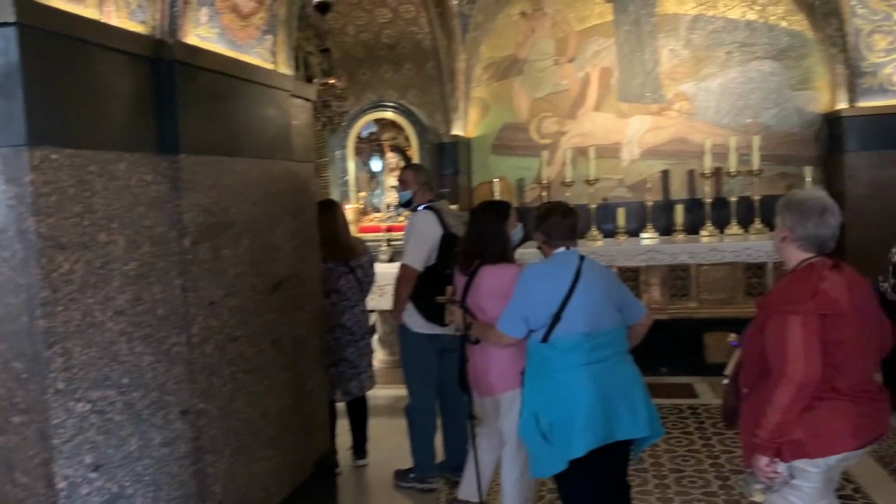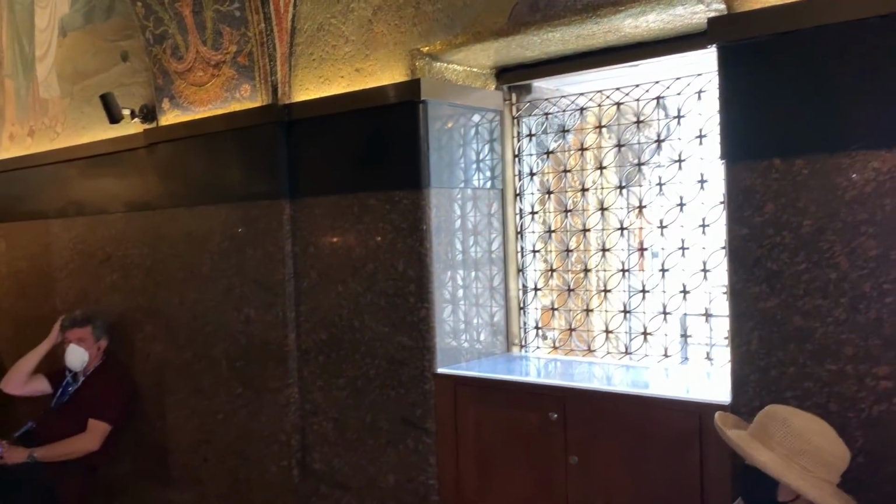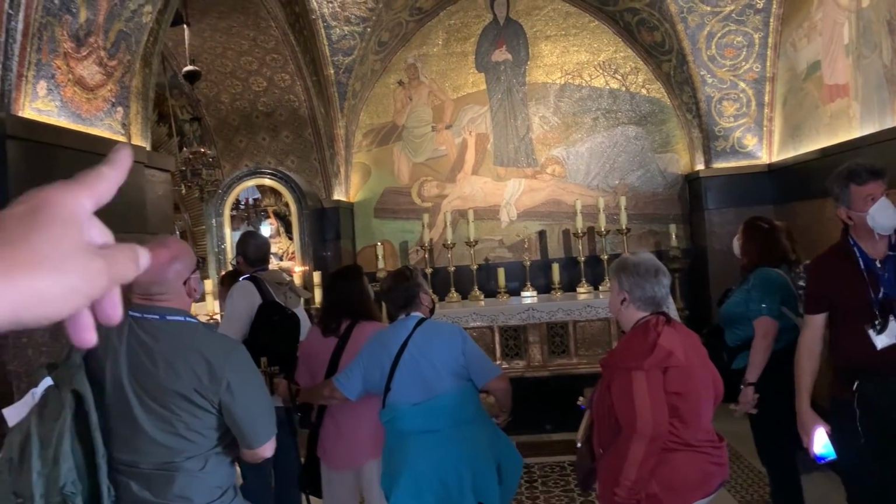Now here we are actually on the top of the rock, the Golgotha. So this window, which used to be earlier as a doorway, now is closed. That's the 10th station of the cross. The 10th station? 10th station. Right here. And this is, for us, the 11th station where Jesus was nailed to the cross.